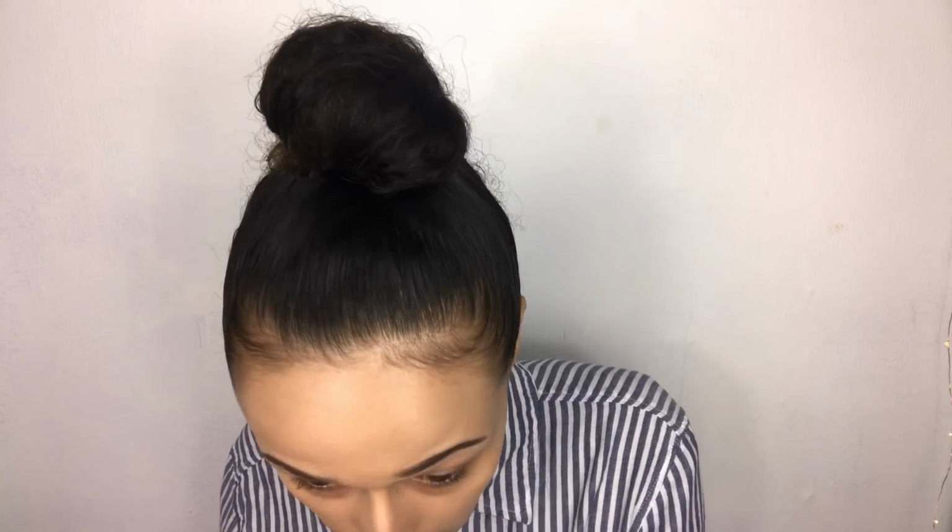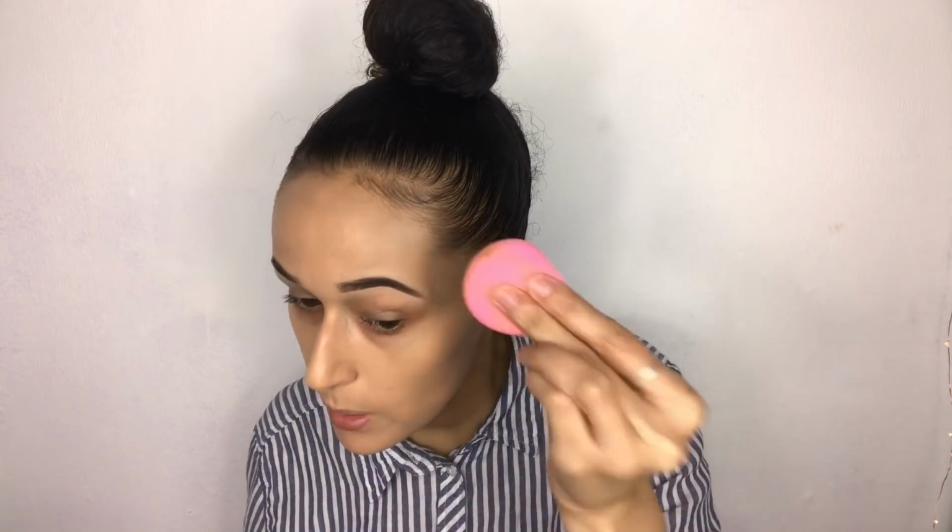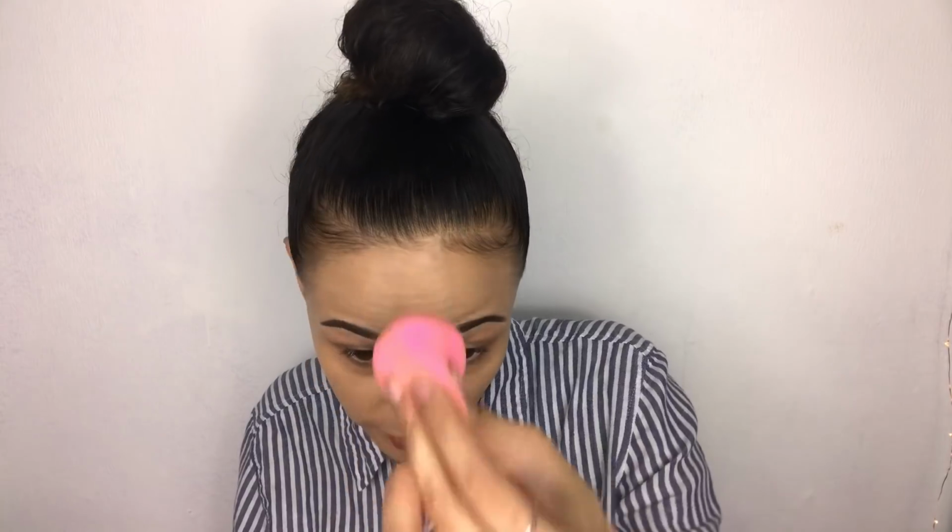How do I explain it? I would say it's evened out my skin tone. Definitely, it's definitely evened out my skin tone. But I wouldn't say it's, could I say it's medium coverage? I don't know. It's definitely buildable. I'd say that it's better than a lot of foundations that I've used.